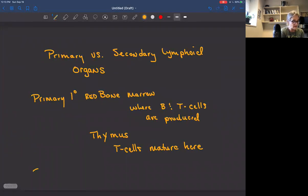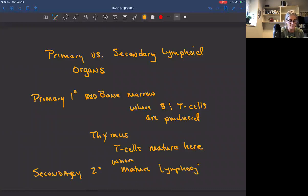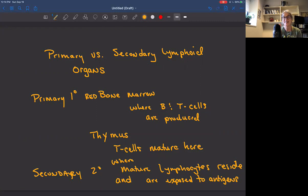Okay, so we also have the secondary. And this would be all the other organs. So it would be where mature lymphocytes reside and are able to detect antigens and are exposed. And antigens are just pieces, perhaps, of foreign or abnormal microbes that the T cells and the B cells are able to detect and to recognize. So we'll talk more about antigens when we get to the immune system.